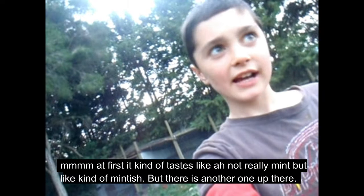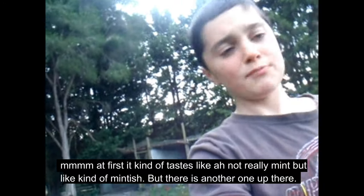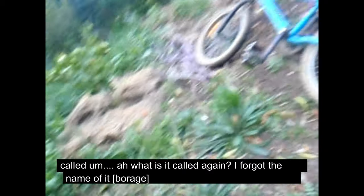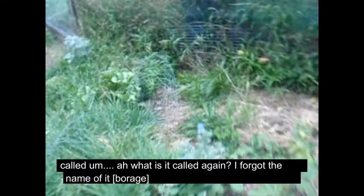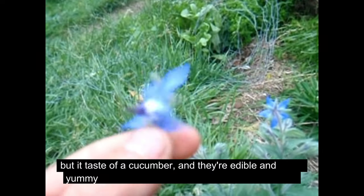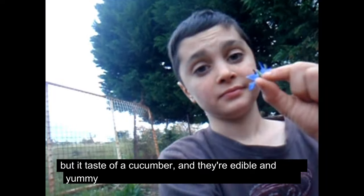And wormwood. So here's the wormwood. At first it kind of tastes like not really mint, but kind of minty. But then there's another one up there called, what is it called again? I've got the name of it, but it tastes like a cucumber. And they're edible and yummy. So yeah.